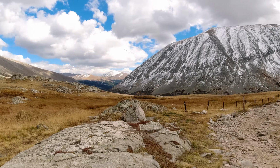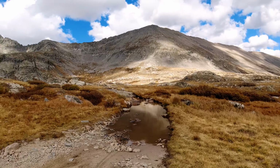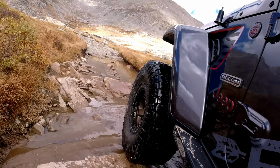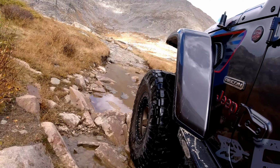As we pause here and take a look around, notice we're above the tree line. A completely different environment. Stunning. We're getting close now. Let's finish this last little bit and get up to the lake.